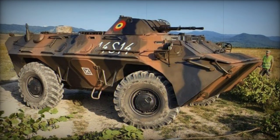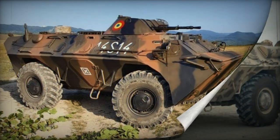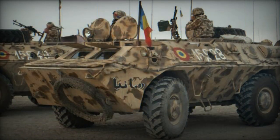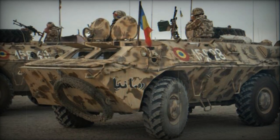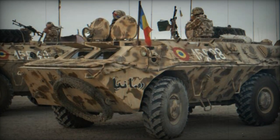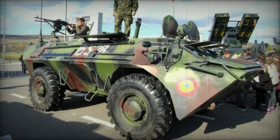The TABC-79 is driven by a rear-mounted 798.05N2 turbocharged diesel engine, producing 154 horsepower. It is fully amphibious without requiring preparation and utilizes a single water jet for propulsion in water.